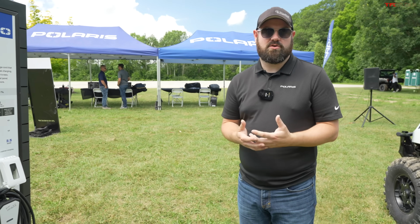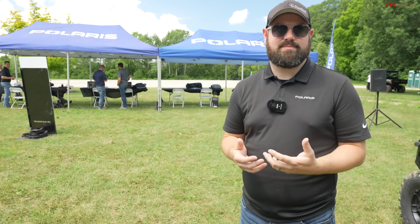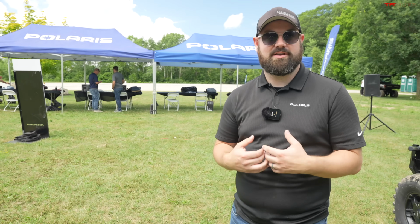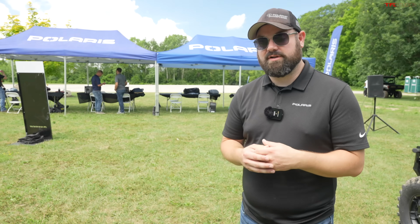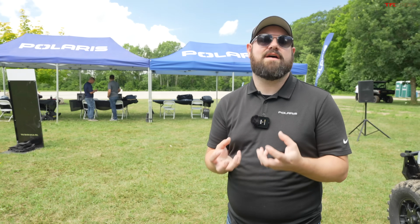Yeah, and Level 1 or 2, for consumers that may not understand that: Level 1 is essentially your 110 or 120 out of the wall. You're essentially limited in your charge time by the power you can get out of the wall, so you're not able to get more power to charge faster. With Level 2, which is 240 based, you have enough power coming out of the wall to do that faster charging.